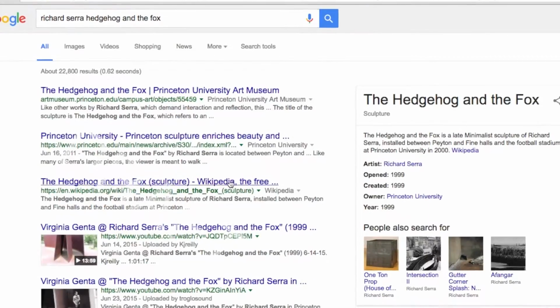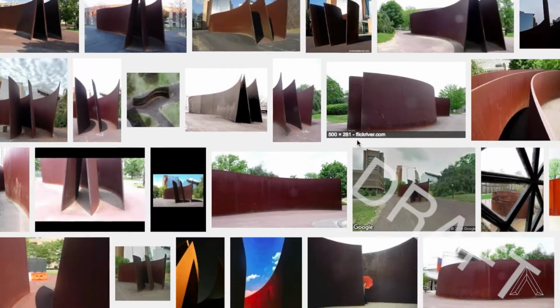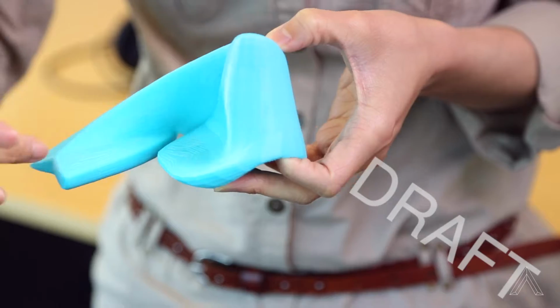I came across an installation in Princeton, Richard Serra's Hedgehog and the Fox installation. He uses a single material and they put it together, and it's created a very interesting zone for people to interact with when they cross each other's path. And also it's a very strong movement of separating the space, using one single material and eventually curving into an interactive zone.